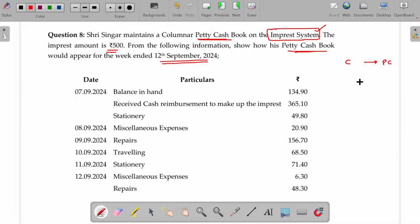And usually the main cashier will order him to spend up to this much amount without my consent, you can spend. If the value is, say, 500 rupees for every spending, you can take care of it. Beyond that, get back to me, I will take care of that. Those small spendings will be prepared by the petty cashier.